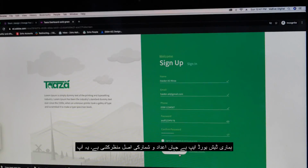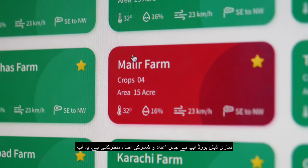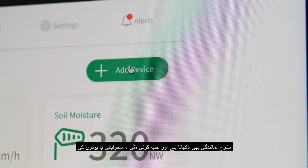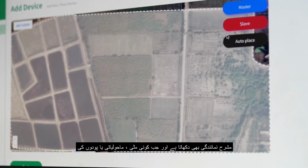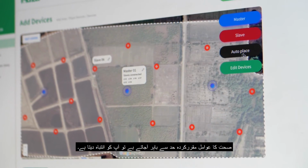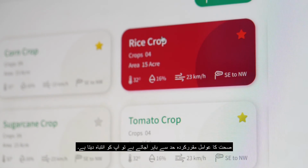Our dashboard app is where the real play takes place. It shows you real-time crop data and also graphical representation for better interpretation, and gives you alerts when any soil, environmental, or plant health parameter falls out of the optimal set range.